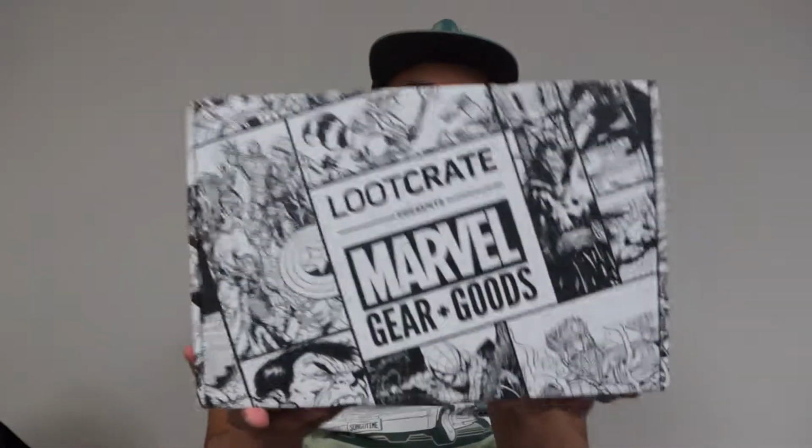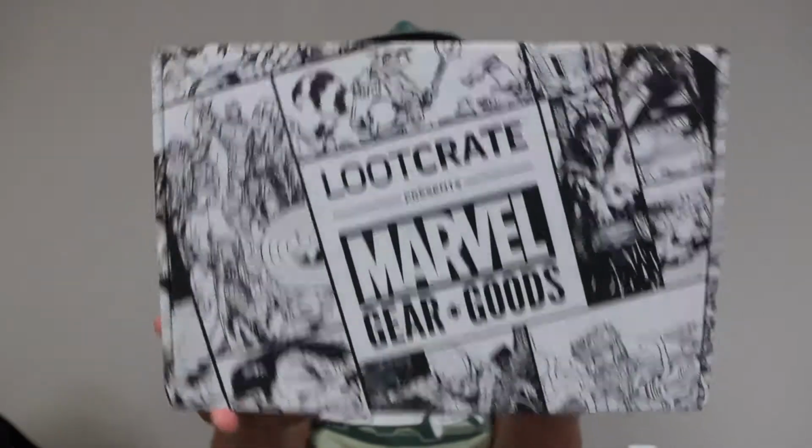Everybody, Invisiblekatana here doing an unboxing for the Loot Crate Marvel Gear and Goods. I'm pretty excited for this. This is the Spider-Verse crate. It's the first one I've gotten, but I tend to like the stuff that I've seen before.